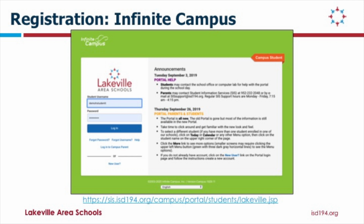Getting into registration, it is very important that you follow these instructions and get into your Infinite Campus portal to register. I hope that you all have access to this. I am sure you do. If you don't, please contact one of the assistants at the high schools to get access. You log into your Infinite Campus portal, and this slide shows you what it looks like. You put in your name and password and log in.